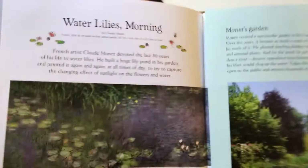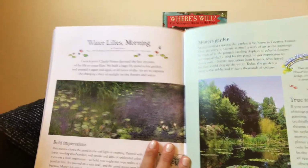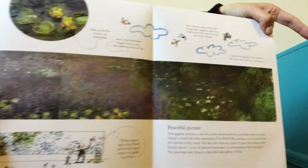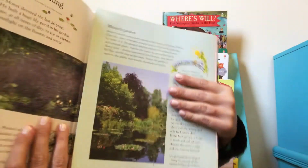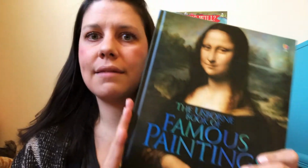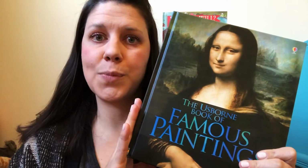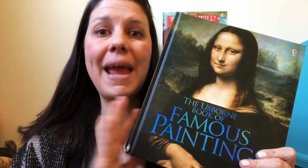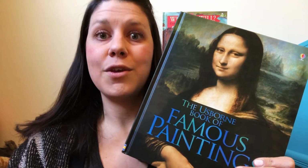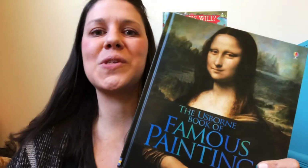Another cool thing about this book is it has these great fold-out flaps. So we have Water Lily's Morning, and then you can fold this flap out and see the entire painting with lots and lots of tidbits about the painting, about the artist, about the techniques used. So I really love this Famous Paintings book. Just a great introduction to paintings. And so any kids that are interested in art or you think might get interested in art, this is a great book for them.